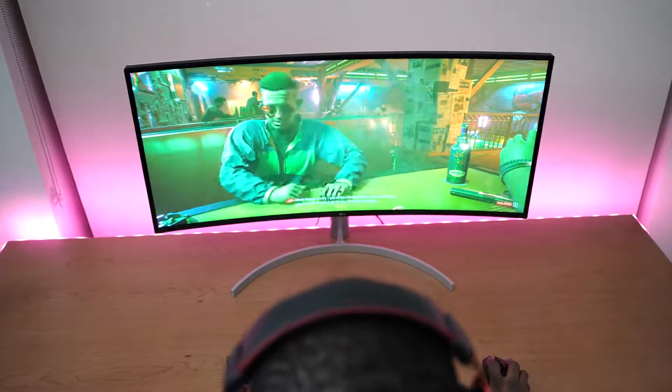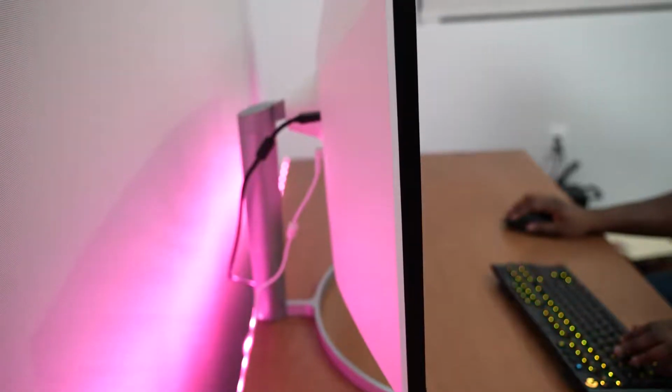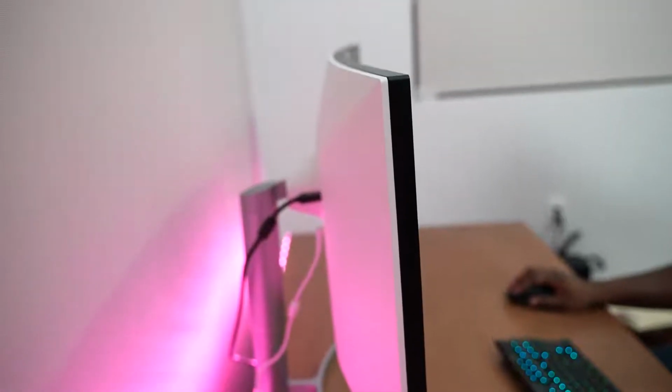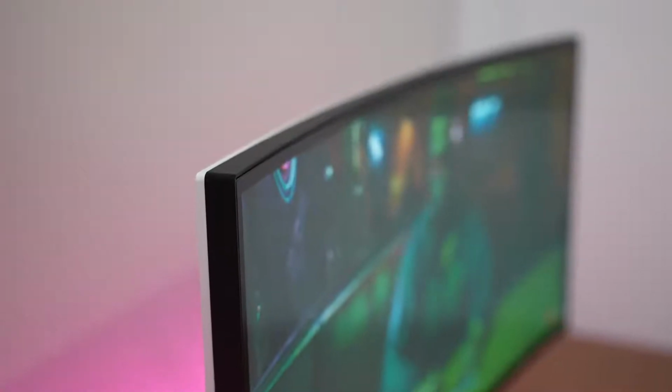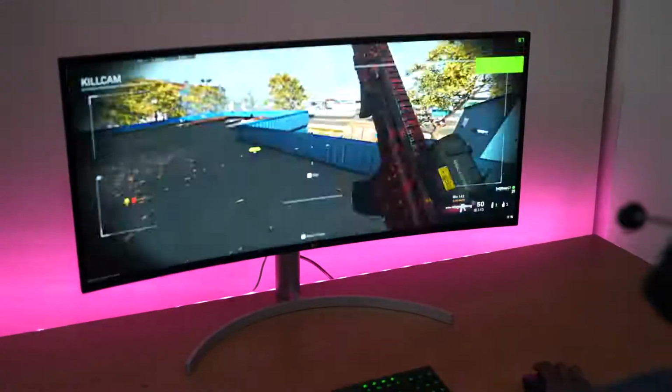I think as a gamer and somebody that also works from home, this monitor fills the gap for all those needs and I think a lot of people will like it. So if you guys have any questions or any comments about the LG 38WN95C monitor, let me know.